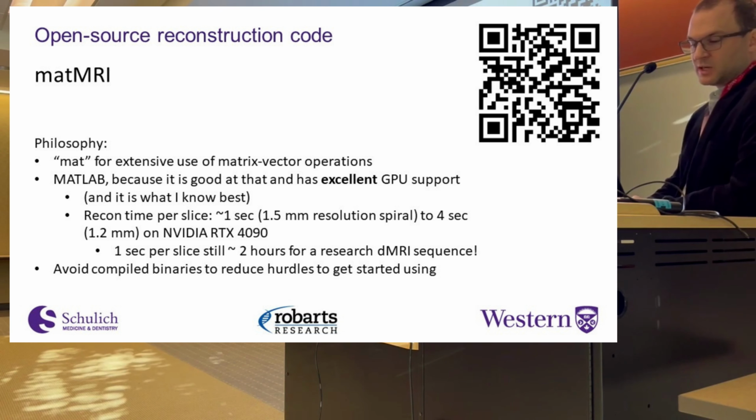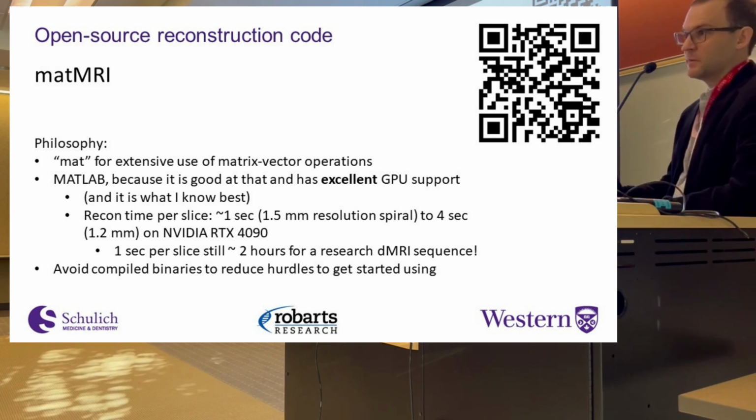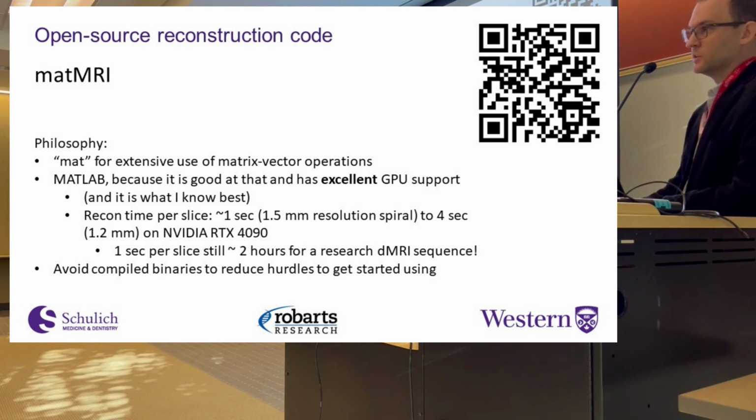The recon time isn't bad for a 1.5 millimeter resolution spiral. It's about 1 second per slice. I think Scope-I does a little bit better, but we didn't want to take all the time to program in CUDA. With MATLAB, it's really easy to do it with GPU support. We're also avoiding compiled binaries. This is all just using MATLAB, so you can just download it and start using it without any compilation at all.